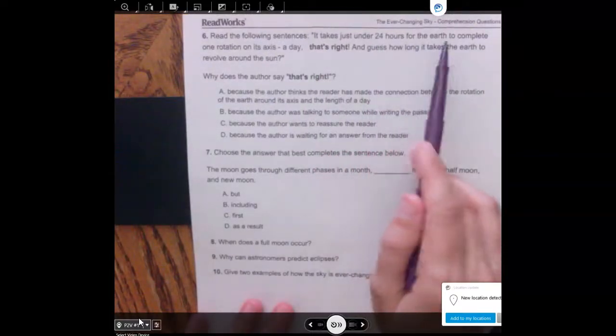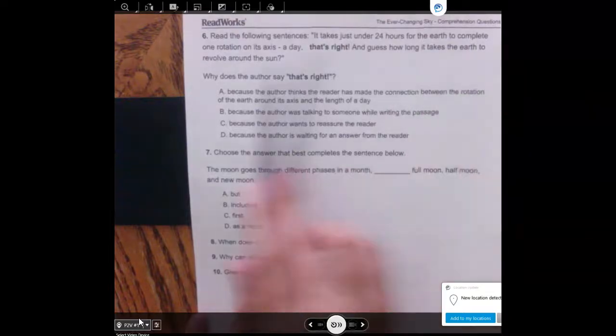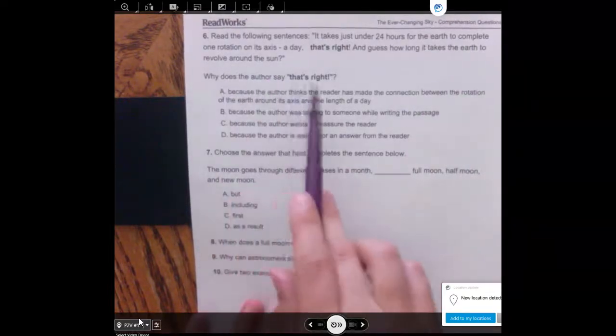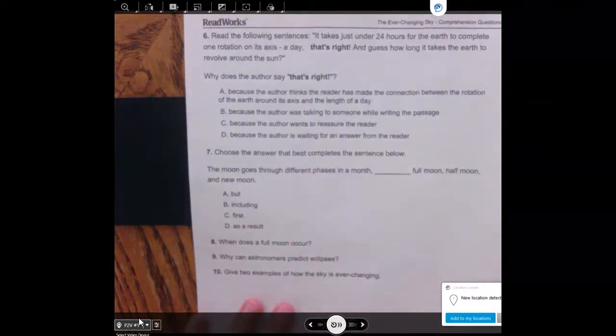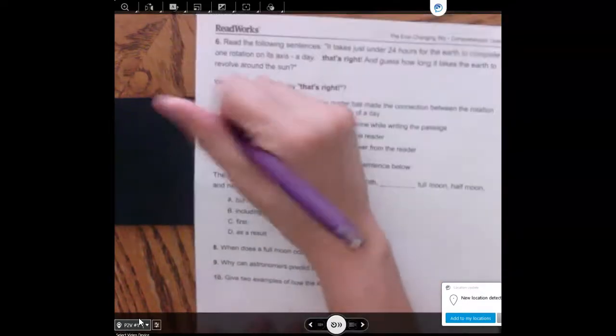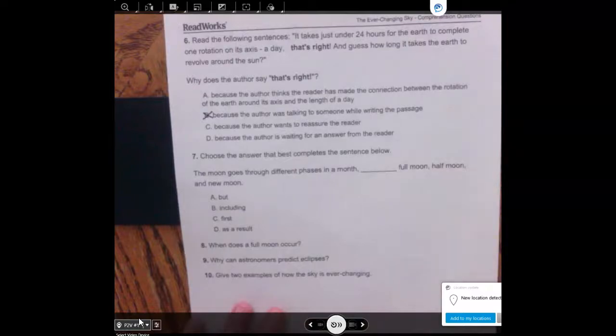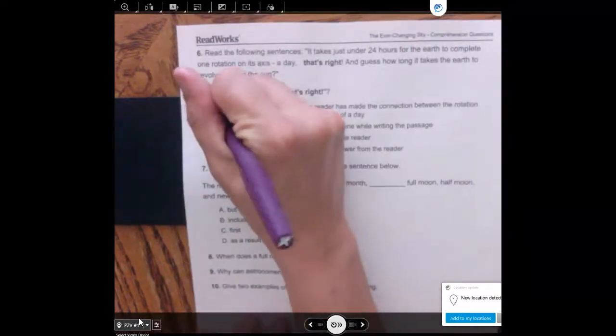Read this following sentence. It takes just under 24 hours for the Earth to complete one rotation on its axis, a day. That's right. And guess how long it takes the Earth to revolve around the sun? Why did the author say that's right? Why do you think? Is it because the author is thinking that the reader has made a connection between the rotation of the Earth and the axis and length of the day? Is it because the author was talking to somebody else while they were writing the story? Well, I can tell you right now, that is not the choice. That's just a silly answer. Is it because the author wants to reassure the reader? So they're saying, it's okay. That's right. Does that make sense either? Or is the author actually waiting for me to answer that? If you said A, you are correct.